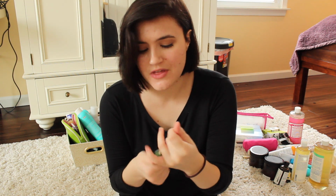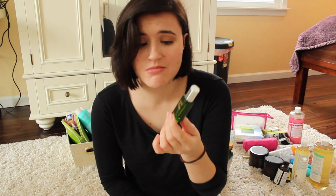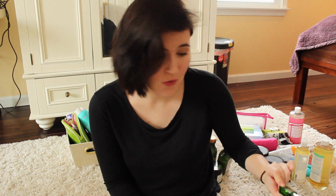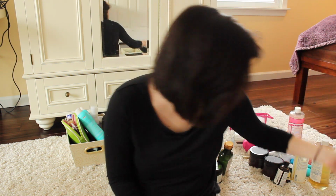sample perfume that I honestly just hate. I got a sample of it. The bottle is super cute. I wanted to like it, but I just hate it so much. So I'm gonna see if someone wants this as well.